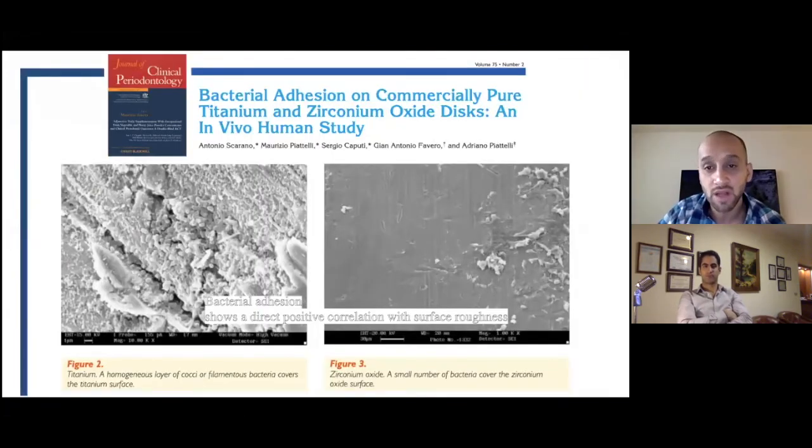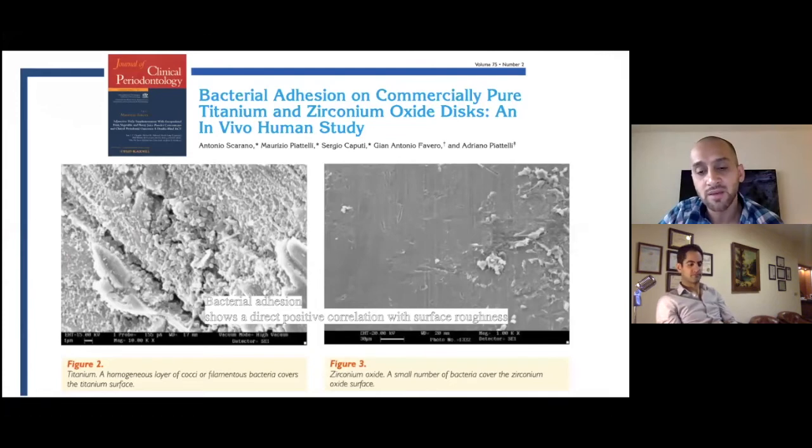So there's a lot of materials out there, and I think everybody knows that one of the best materials out there is probably zirconia. Thomas Linkevicius talks about this extensively. The image on the left is biofilm accumulation. The image on the right is zirconia.